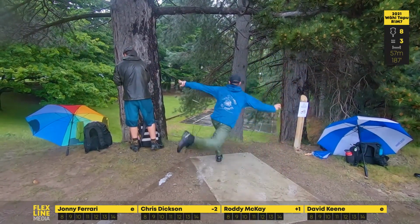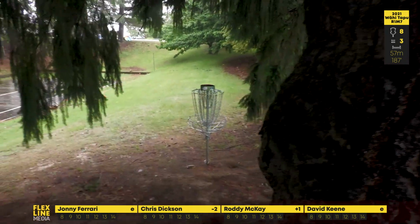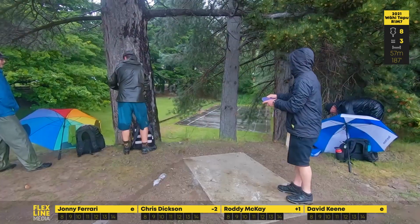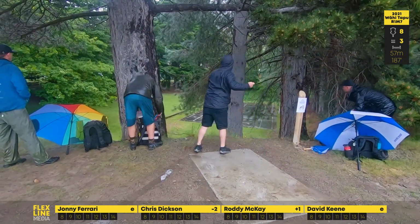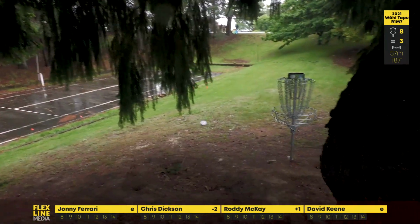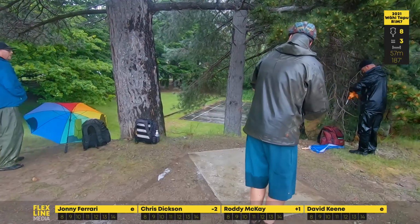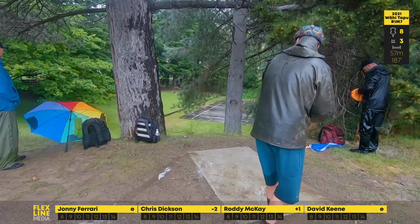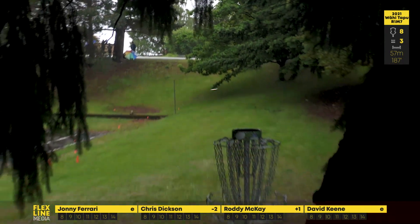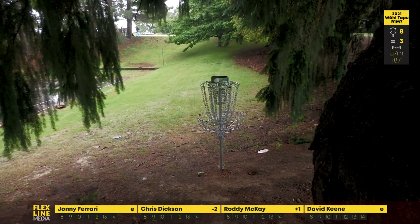Roddy trying to blend in with the tree there, not sure what he was doing. Good shot from Chris there, putting one right up by the basket. Roddy's still there playing tree. Oh, there's Johnny, catching the trees in front and falling right down there. Probably be about 4 metres for his birdie. Roddy's removed himself, ready to make his shot. He's gone with a nice low line under the branch. Smart play, keep it out of the wind. Right there, Envy all day. Yes, there you go.